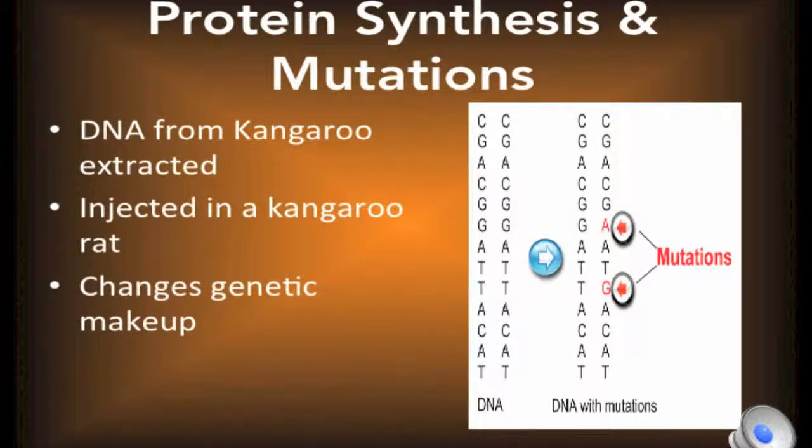The way the trait came to be within the kangaroo rat is through extracted DNA. DNA from a kangaroo would be extracted and stored in cold containers in order to preserve the nitrogenous bases in the DNA. Then, the DNA of the kangaroo is injected into a kangaroo rat in order to ensure the mutation takes place and to provide the genetic coding for the trait of the pouch. The inserted DNA changes the base pairs of the kangaroo rat's original DNA, which then changes the protein and then the amino acids. Therefore, the protein, necessary for all living things, changes the trait, giving the kangaroo rat a pouch.